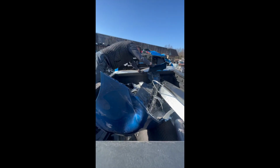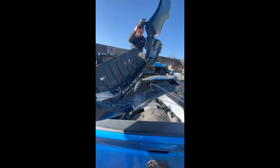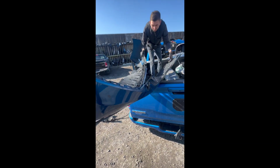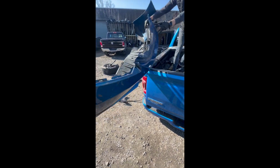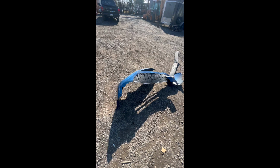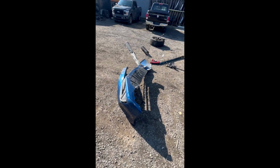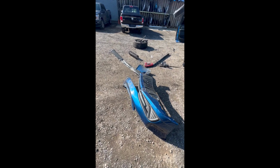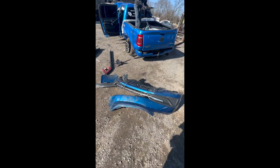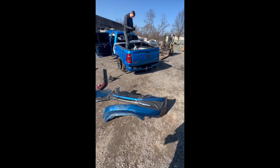Bumper. It's a lower. Wait a second, what bumper is that? We have the bumper, front and rear bumper. Is this the bumper from this car? No. So what happens, guys, a lot of times the copart and IAAI workers just throw in random parts they find on the ground, because this is way easier for them than putting it in the car.